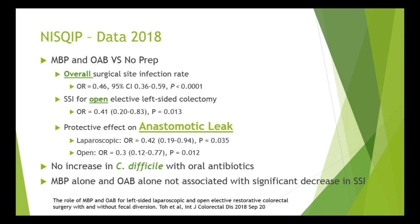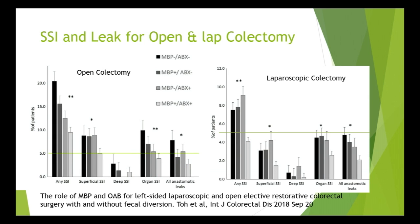in these patients. These are the images from that same study, and I took the liberty of drawing a green line at 5% because you can see that the percentage and scales are not identical here, with open colectomy on the left and laparoscopic on the right. The darkest column there is the no prep at all versus the mechanical bowel prep without antibiotics, and then this column, which consistently shows the lowest risks in surgical site infections as well as anastomotic leak, are those that have all three of that.